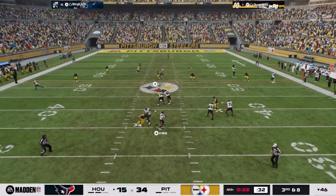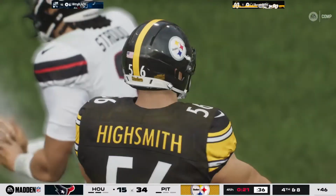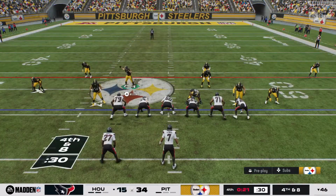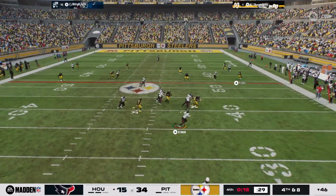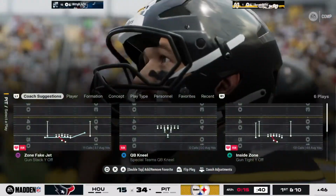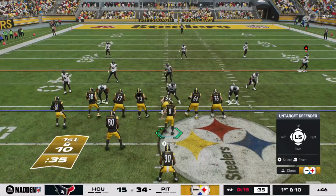Stroud to throw. That is incomplete. Here we go. They're down to what could be their final play. It's fourth down. Here's Stroud. Escaping the pressure right. That's incomplete. Daring call on fourth down. Does not work out. And it results in a turnover on downs.